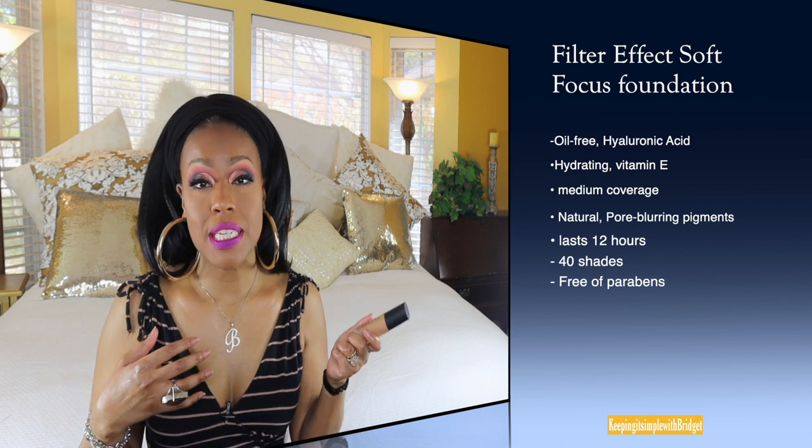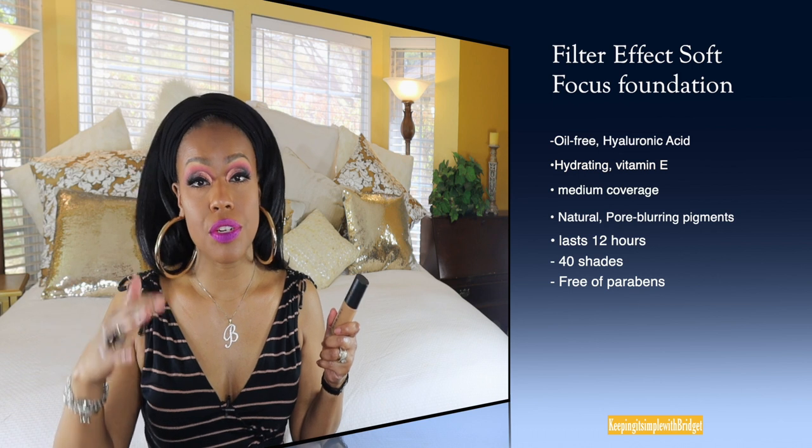Yeah. So if you're one that doesn't really want to spend a lot on high-end foundations and things like that, I would definitely check this one out. This one is definitely better than their very first foundation that they dropped. And I think that one was full coverage. I do have that one.